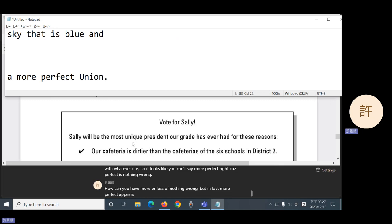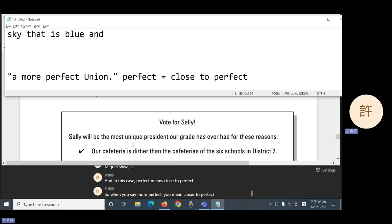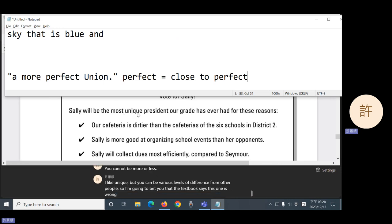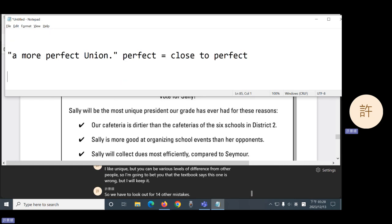appears in the United States Constitution. 美国宪法用这一句. And in this case, perfect means close to perfect. So when you say more perfect, you mean closer to perfect. Same thing here. You cannot be more or less like unique, but you can be various levels of difference from other people. So I'm going to bet you that the textbook says this one is wrong, but I will keep it. So we have to look out for 14 other mistakes. The most unique president our grade has ever had for these reasons.